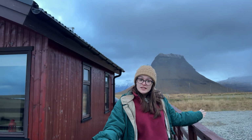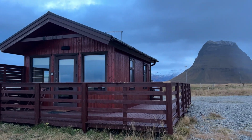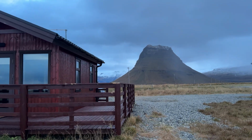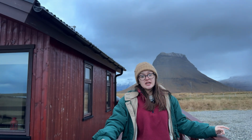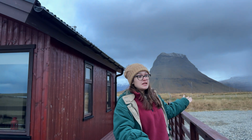And as you can see, we have quite a notable landmark behind us. This is Kirkjufell, one of the most popular mountains in Iceland, because it juts up and it's just pretty crazy. And to be frank, this is probably one of the most pricey Airbnbs we've stayed at because of this view. I mean, you can't beat it.